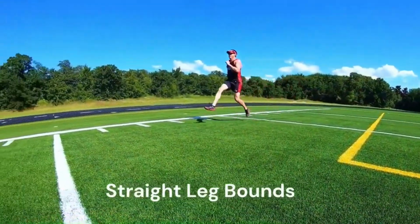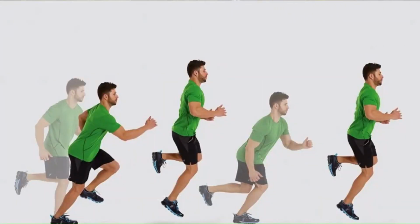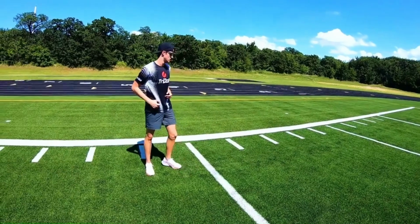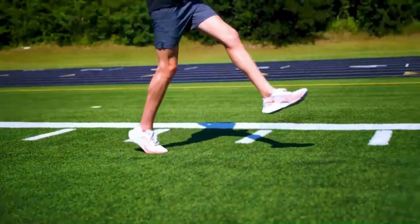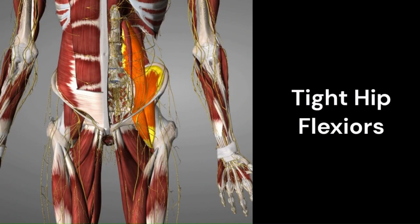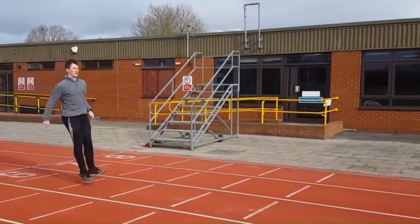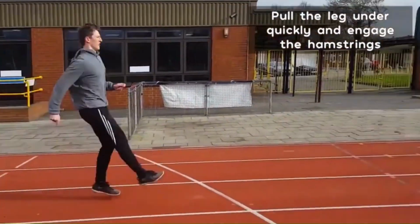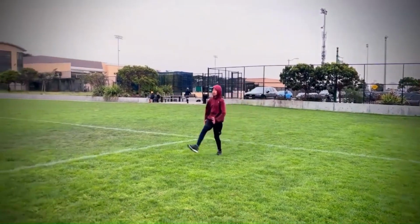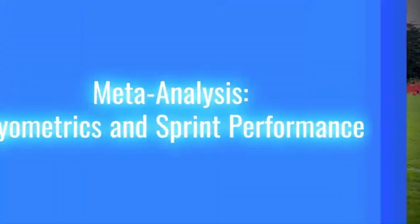Straight leg bounds, in particular, offer additional advantages. The limited range of motion at the knee forces the hips and feet to work harder. This is especially beneficial for individuals with underdeveloped hip and foot muscles, often a consequence of tight hip flexors and prolonged use of sneakers. For optimal results, performing these exercises in spikes or barefoot is recommended, as it allows for a more substantial push through the feet, unlike the potential limitations posed by thick running shoes.